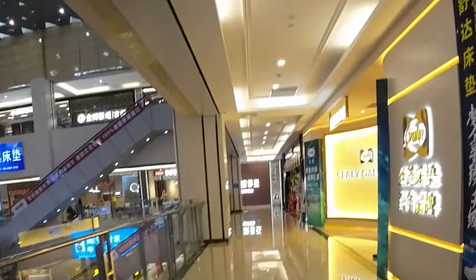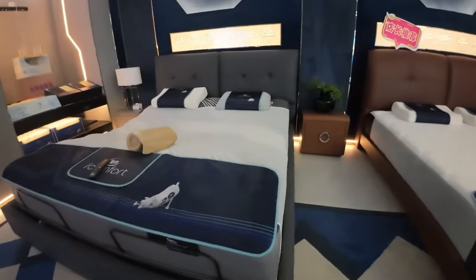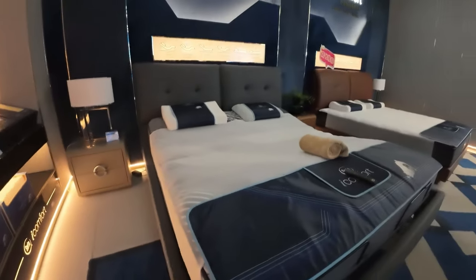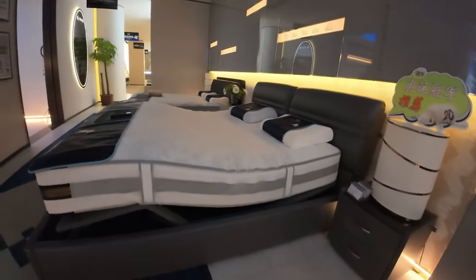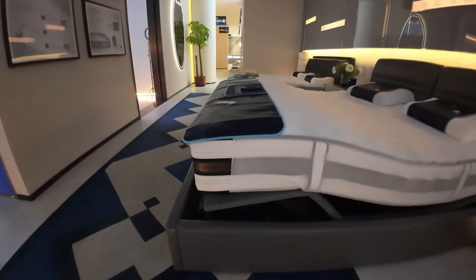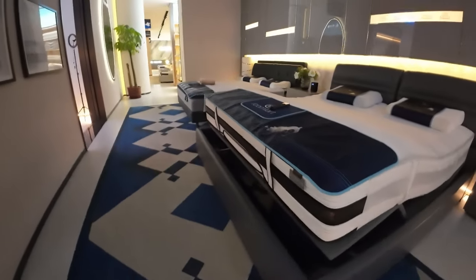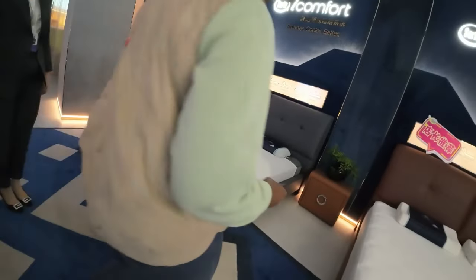Oh, there are different kinds of beds. These beds can be adjusted. I mean, you can lift. Look at this one. Did you see? This one can. Wow. Wow. Look at this, guys. Wow.